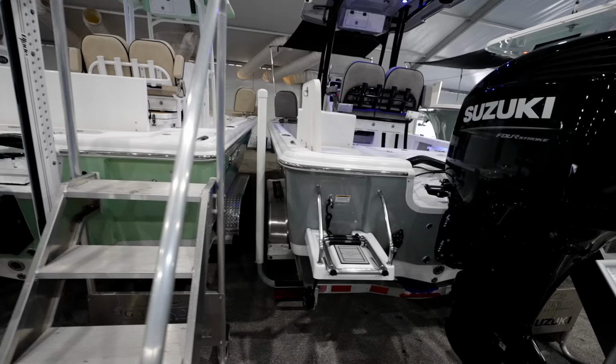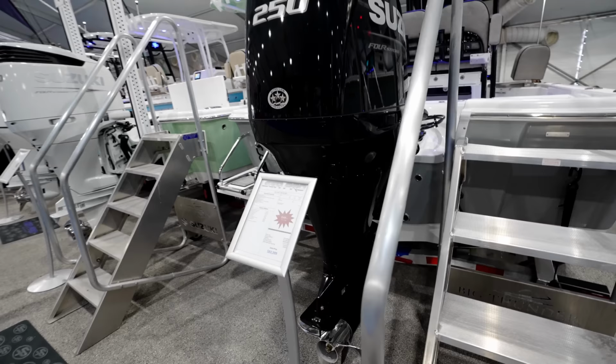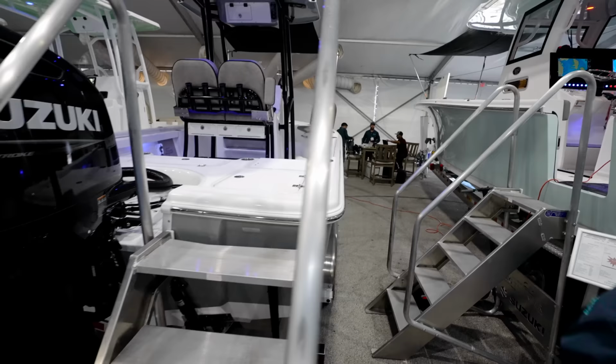Let's see if we can. We can see this one. All right, this is Sea Pro right here. What do we got? $549 a month, $83,399. Look at this, guys. Nice looking boats.